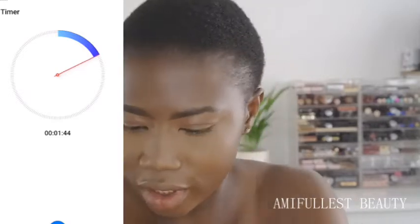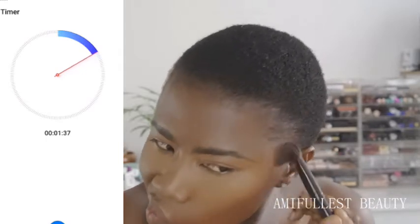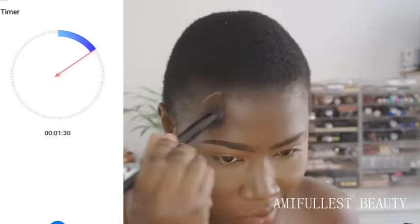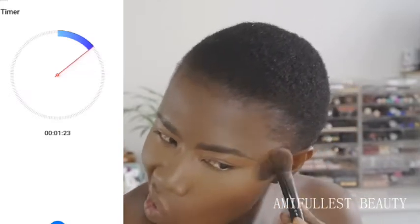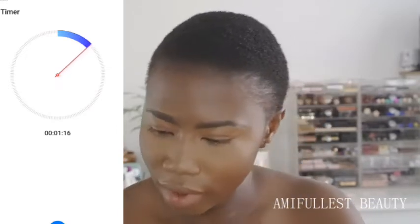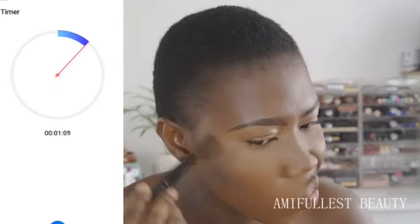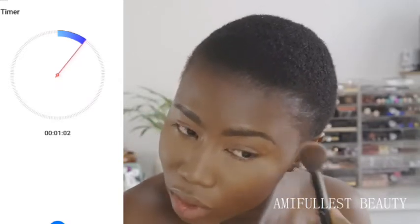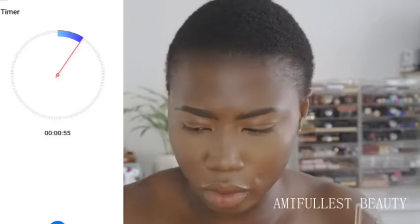Bronzer. I'm going to use the Morphe bronzer. I have 1 minute. Liquid bronzer, but with the shimmery bronzer, just a little bit. I have 1 minute to go. I'll use this Makeup Revolution to contour my nose.